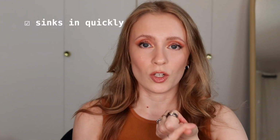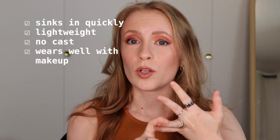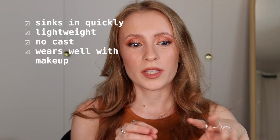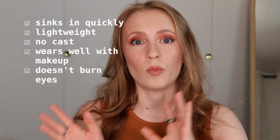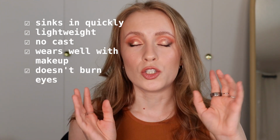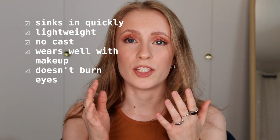And what I look for in a good face sunscreen is something that sinks in quickly, that's lightweight, doesn't feel heavy, doesn't leave a cast, wears well under makeup. One of the most important things I look for is something that doesn't burn my eyes because especially a lot of Western chemical sunscreens burn and sting the eyes so much, and I just can't stand that. I do like to apply sunscreen to my under eyes and my eyelids, just because that skin is also vulnerable to the sun's rays. So I'm looking for one that doesn't burn and sting my eyeballs, please and thank you. Like, I cannot stand that.